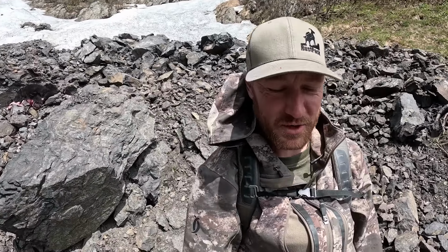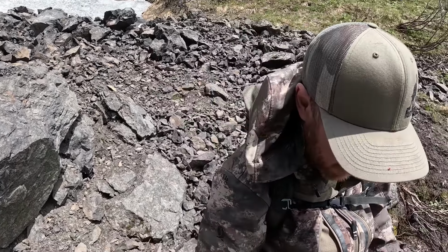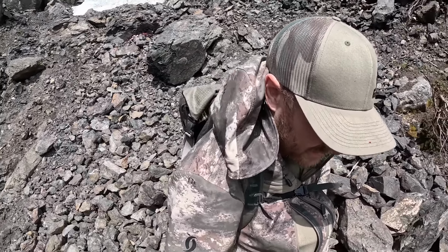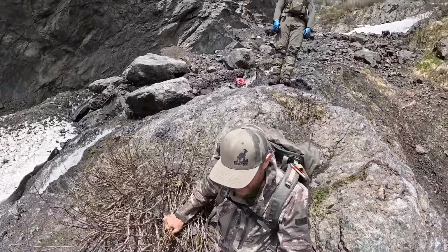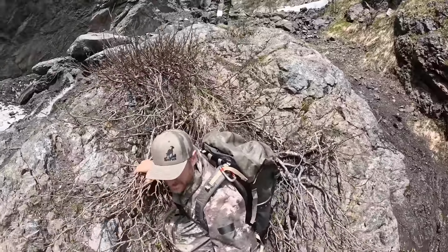It's really important when you're going on scree like this to kind of stay somewhat together in a group. You don't want to get too far ahead of somebody. Start knocking rocks down on the lower person, that's when it can get pretty dangerous. So we're just gonna kind of go slow and stay together here until we get down onto the snow. This spot is a little bit weird, but there's some good bushes to hold on to.